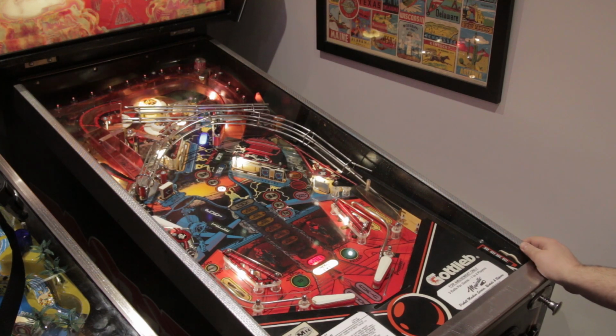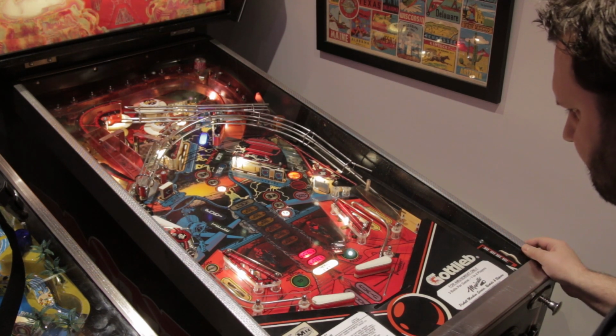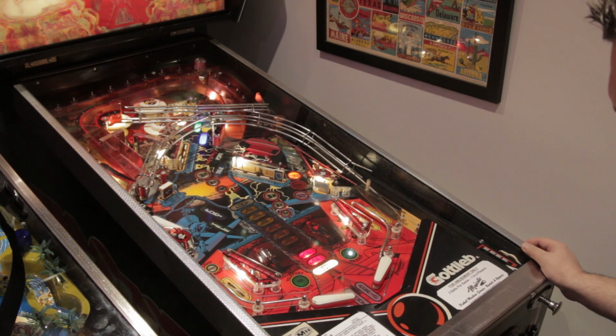It obviously came out the same year as Bad Girls, Excalibur, Blackwater 100, Lost World, Truck Stop, Tornado, Secret Service, quite a few different machines if you're thinking about the era, and Taxi from Williams, which a lot of people will be familiar with, I'm sure.